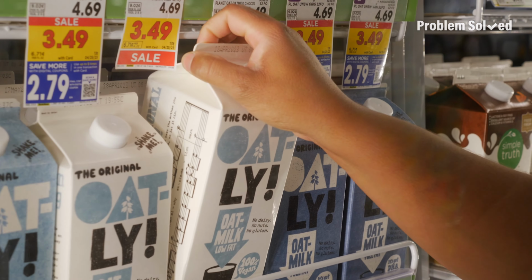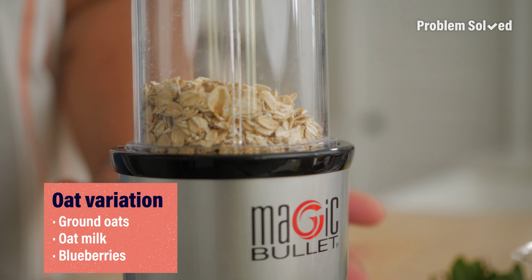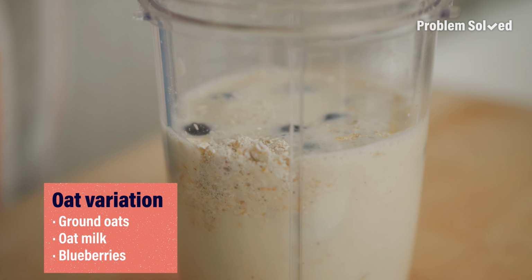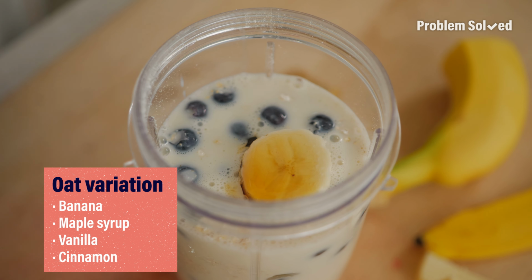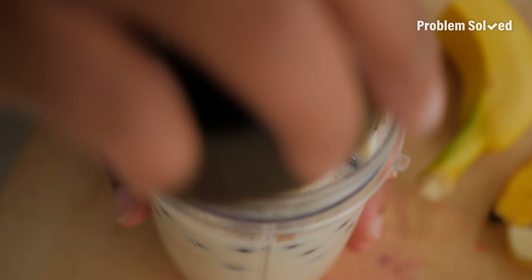Shake me. Please don't shake me. Ooh, the good maple syrup. We're getting the good stuff today. Just want to grind up those oats a little bit. Add in some oat milk. I'm a big fan of blueberries. Some banana, a little bit of maple syrup for sweetness. I like to sneak a little vanilla in there. Dash of cinnamon. Is that a dash? Looks like a dash to me. Who knows how much dash is?